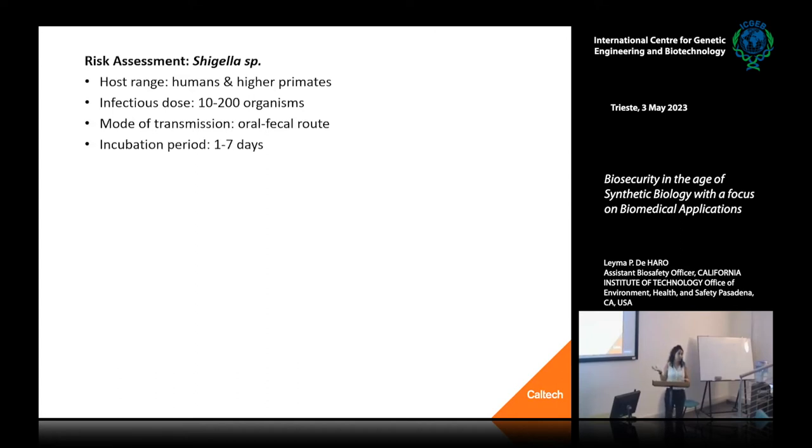The incubation period, if you were to get sick, is 1 to 7 days. So this is important, because if you start doing experiments in this new hypothetical organism and somebody were to become exposed and then they become sick very quickly, let's say within 12 hours, then oops, maybe what you did has decreased the incubation period for your new organism.